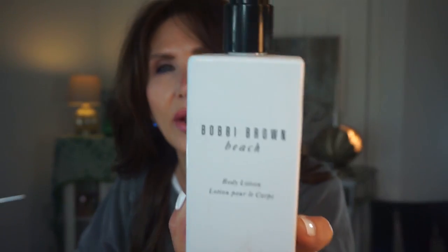And then on the subject of smelling like the beach, I love Bobbi Brown Beach because it smells like Sea & Ski. And when I was little, I was probably a toddler, we lived at Cocoa Beach in Florida, and they used to lather me up in Sea & Ski. And that's what this reminds me of. So it brings back memories of playing on the beach when I was a toddler.